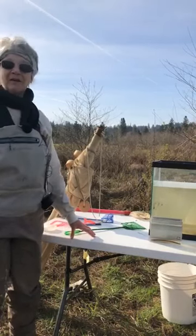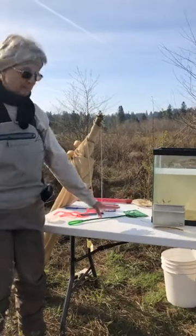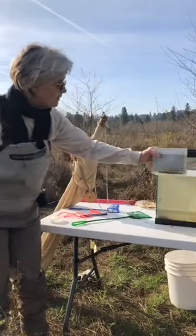Okay, semelparous. And so salmon are also semelparous, which means they spawn one time and then they die. So this is the western brook lamprey.